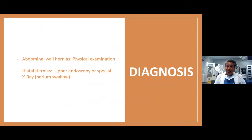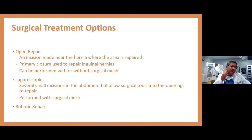Hiatal hernias, on the other hand, because they are not visible on the outside, require further tests to be diagnosed. One of the tests is an upper endoscopy. Your gastroenterologist, the majority of the time, will go down into your stomach, and they can actually see the hiatal hernia. The other very common way to make a diagnosis is through a special X-ray called the barium swallow. Barium is a thick contrast that you drink. They take some X-rays, and they can see that your stomach is in your chest instead of being in your abdominal cavity. So then we go into the surgical treatments. How can we fix hernias?